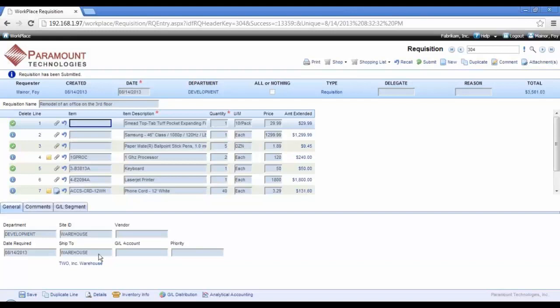So you could route to the department manager because of the department. You could route to IT because it was computer hardware or computer software related. You could route to finance because of the amount. Again, unlimited levels of approval, unlimited approval paths, so you can make sure that all of these requisitions are fully approved before they're ever available to create the purchase orders.